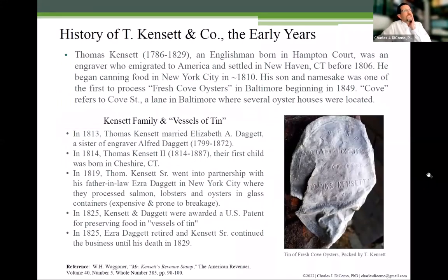Who was Thomas Kensett and the company that he created and founded that, you know, his sons and grandsons continued? And so here on slide one is Thomas Kensett, 1786 to 1829, an Englishman born in Hampton Court. He was an engraver. He emigrated to the U.S. He settled in New Haven, Connecticut, on or before 1806. He began canning food in New York City about 1810, very shortly after arriving.